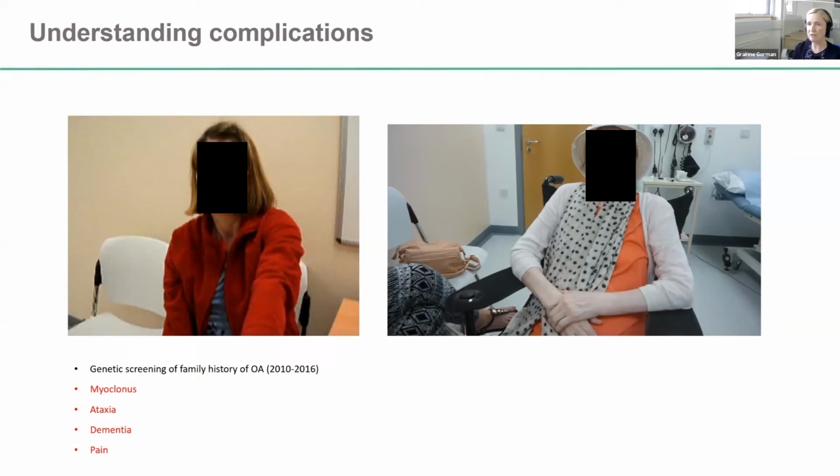Over a 6-year period from this photo, there was an absolute acceleration of the disease progression. When she first came in, she had a bit of past pointing and a bit of difficulty with upper limb dexterity, and within 6 years was wheelchair bound and had quite severe dementia at that stage.